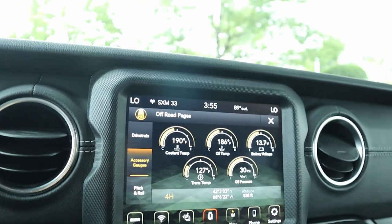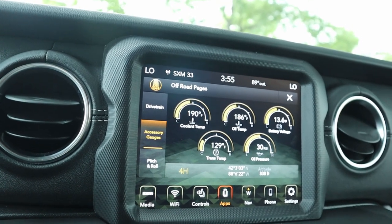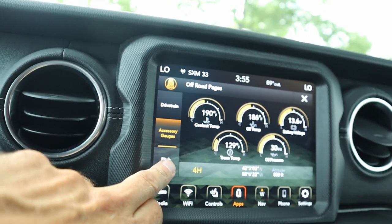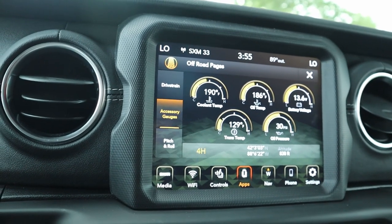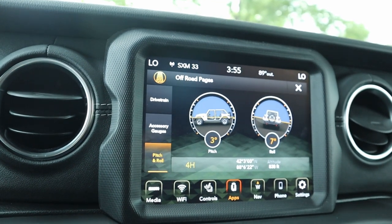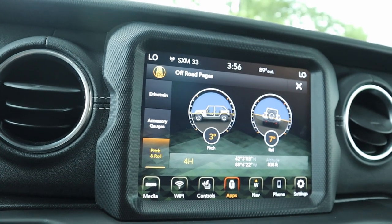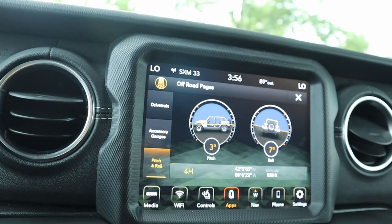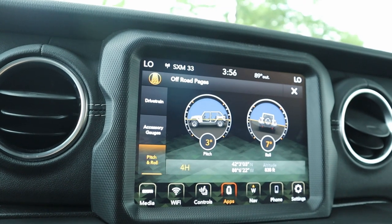Okay, accessory gauges: oil temperature, coolant temperature, battery voltage, trans temp, oil pressure. I am very much impressed with what they've done in here. This is so helpful. It doesn't do it for you, but it will help you navigate through some of that high, difficult terrain. Okay, it tells you where we are, what's the longitude and latitude, tells you what the altitude is, which gear you're in, and of course the lean and pitch. So this is very helpful if you're planning to take this off-road.